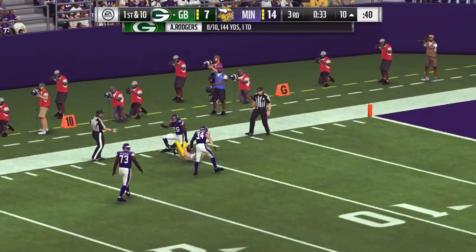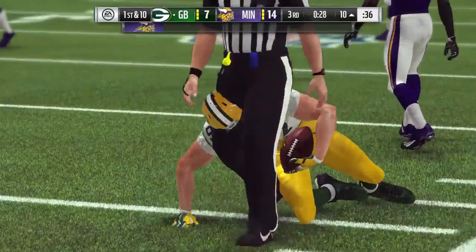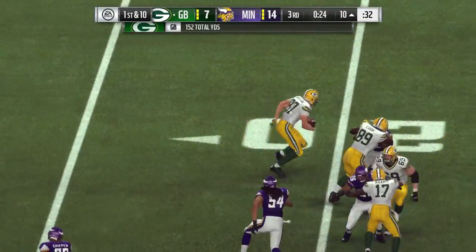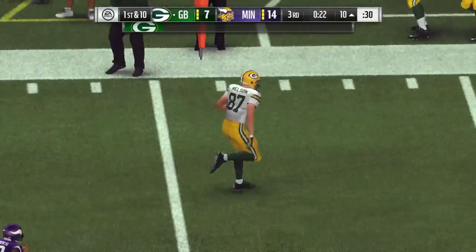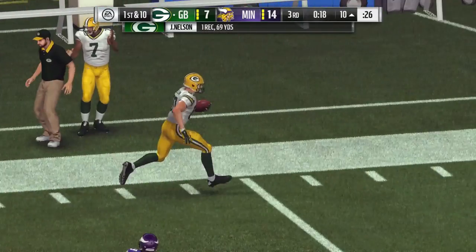And he is down deep into Minnesota territory. A big play there on the catch and run. 69 yards. Well, as long as you're not a defender, it sure is good to see Jordy Nelson back and doing what he does really, really well.